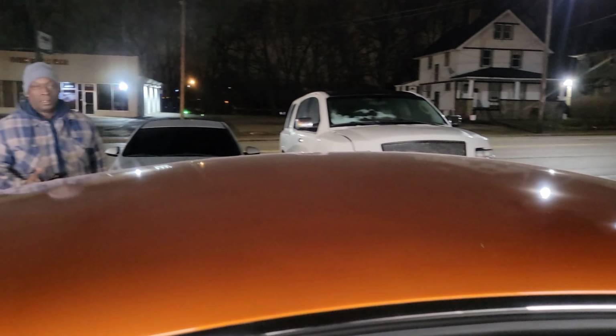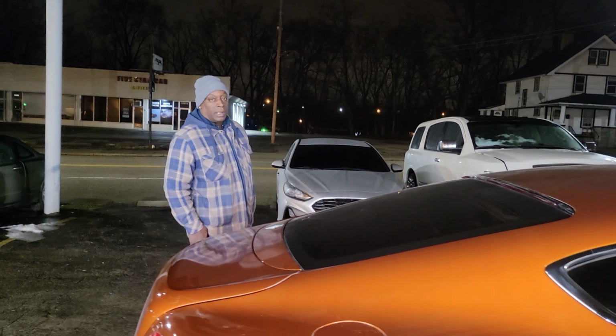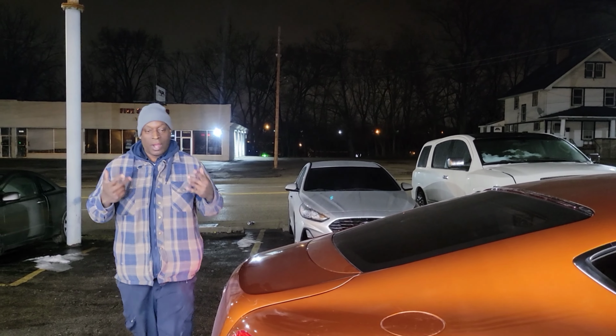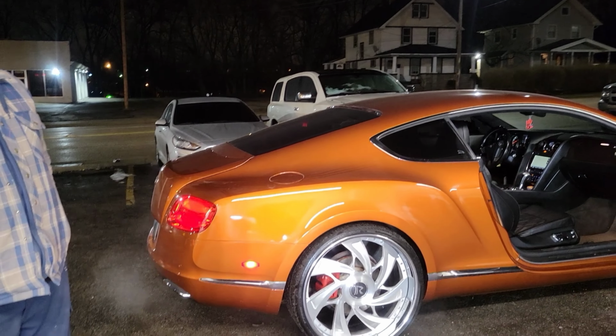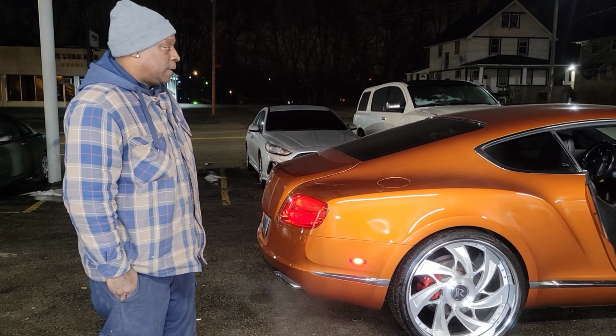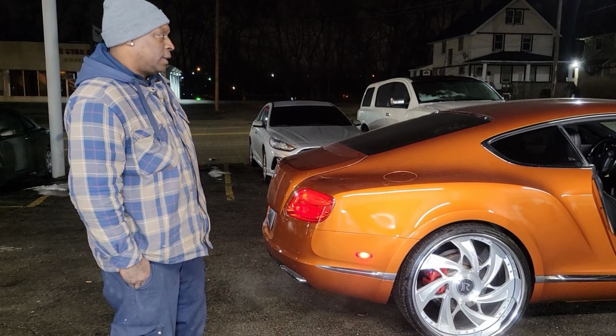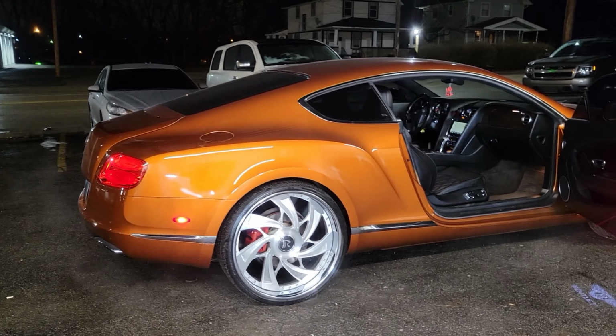Is there a push-button shifter, or is it on the steering wheel? You got the Tiptronic on the steering wheel, so I can drive from the steering wheel. Eight-speed transmission in here. What about this W12? This is a twin turbo. Seats heated and cooled, cup holder. Yeah, all that. This ain't no joke right here, y'all. This is the real deal.